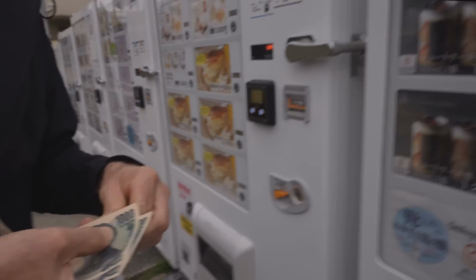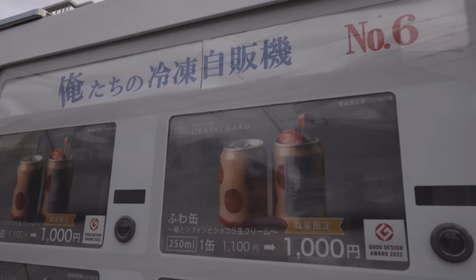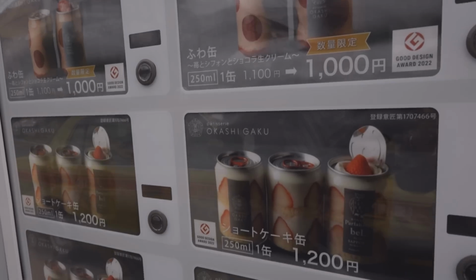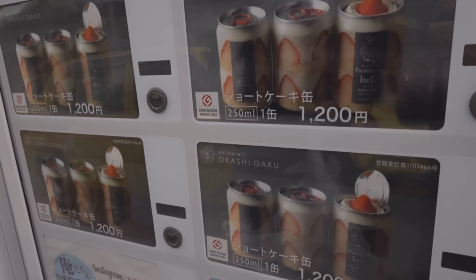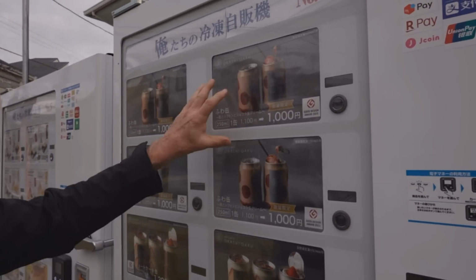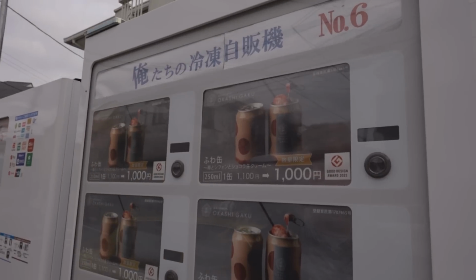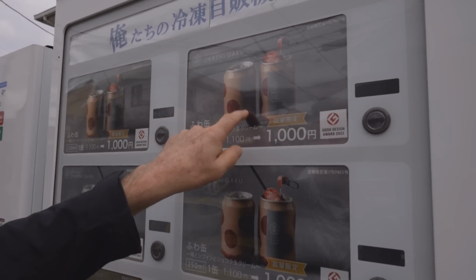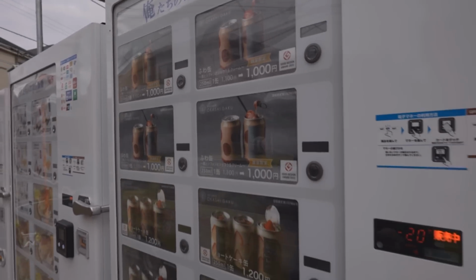My last machine, number six. We got to buy from this one, number six. Ooh, this is extravagant. Looks like also desserts in a can, huh? Different varieties, mostly strawberries here. What's up here? Something different. Let's do something different from strawberries. But that one's calling me for 1100.